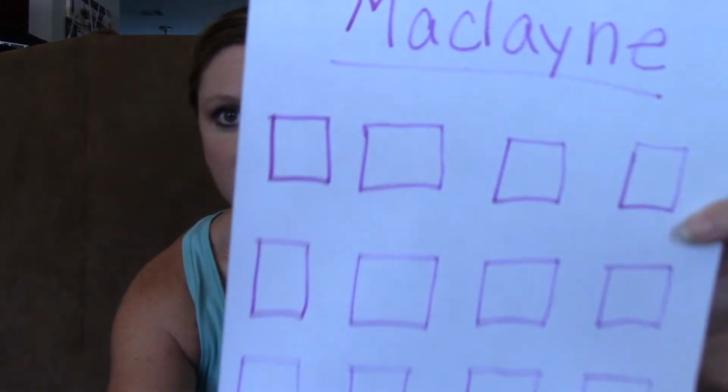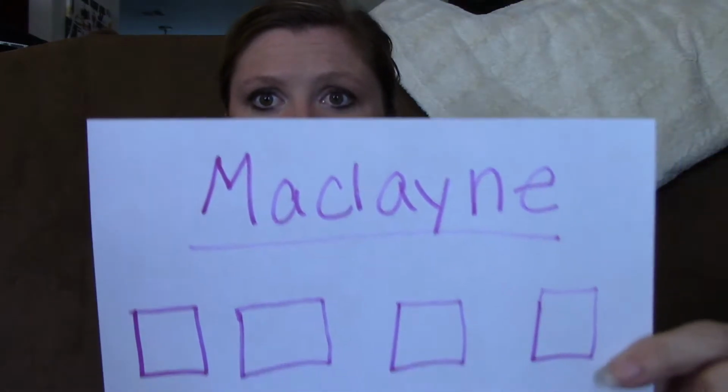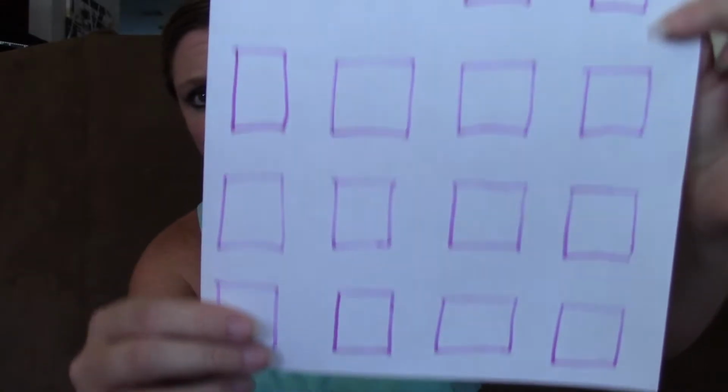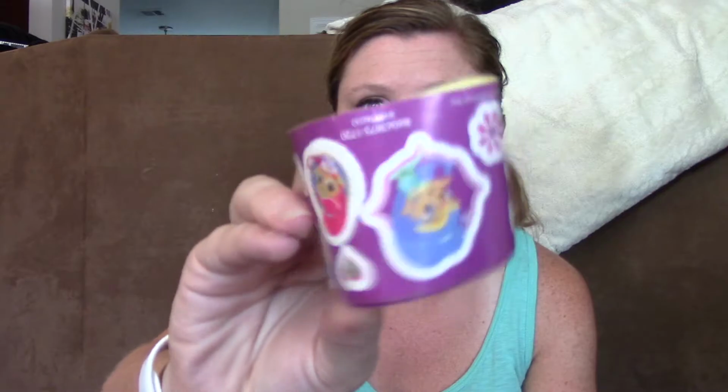So we have that, and then the next thing I did, and this is just one I made up, we don't use these anymore, but a reward chart. So I just put their name at the top. This is McLean, my little girl, and then it's super simple. I just did 4 little squares for each line, and then stickers. I let her pick out some stickers she wanted. These are, I don't even know what, some little show, but some little stickers.